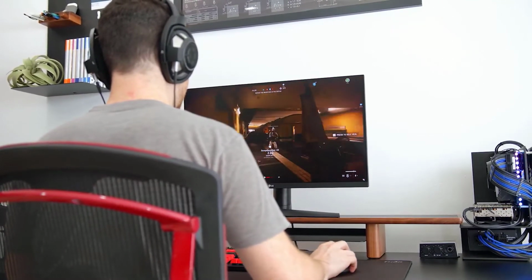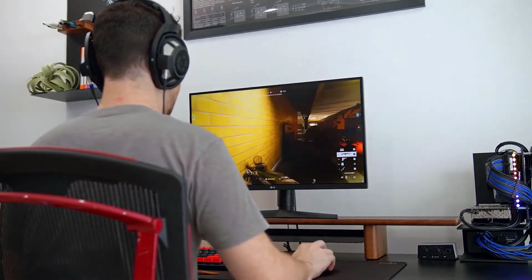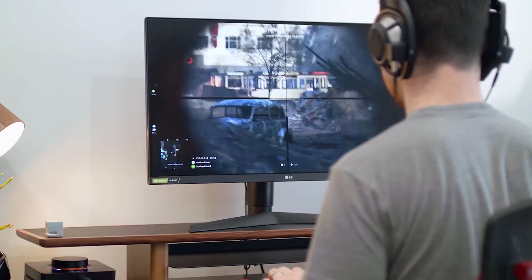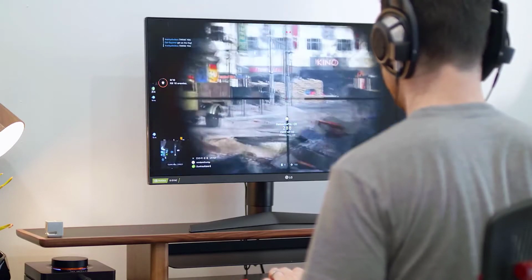HDR10 is supported, but again, it's very lackluster with just 350 nits brightness. Are you seeing a trend yet? The stand does have height adjustment, vertical tilting, and can swivel 90 degrees vertically, but the stand itself is pretty clunky. There's also no pivoting from side to side.